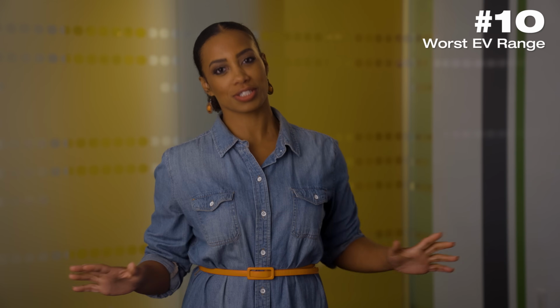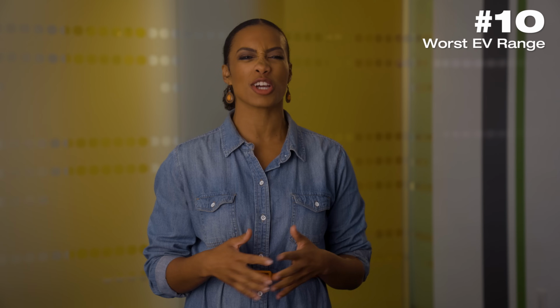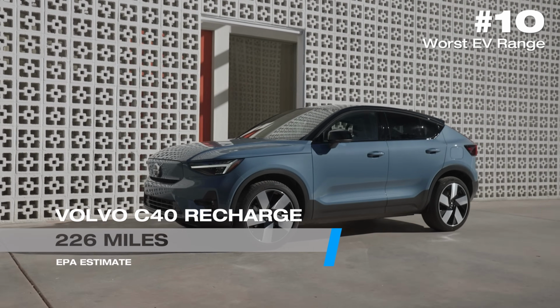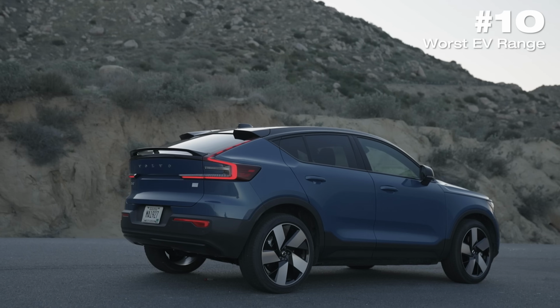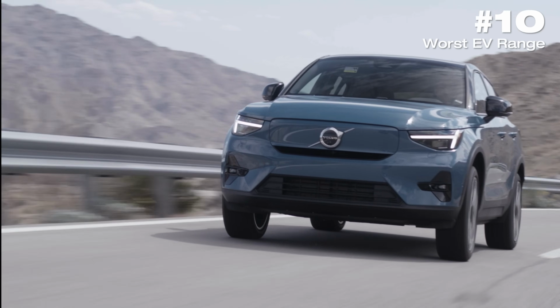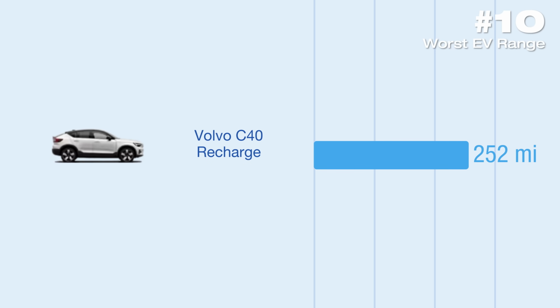Okay, so full disclosure, I don't want to come in too hot here. So I'm gonna start this list off easy with an EV range that's not great, but still doable. It's the Volvo C40 Recharge, an EV that may leave you safe, but also possibly sorry. It's small, but packs a lot between its fenders, including an operating system powered by Google and more than 400 horsepower. We got 252 miles to the charge, which at least beats the EPA's 226-mile estimate.